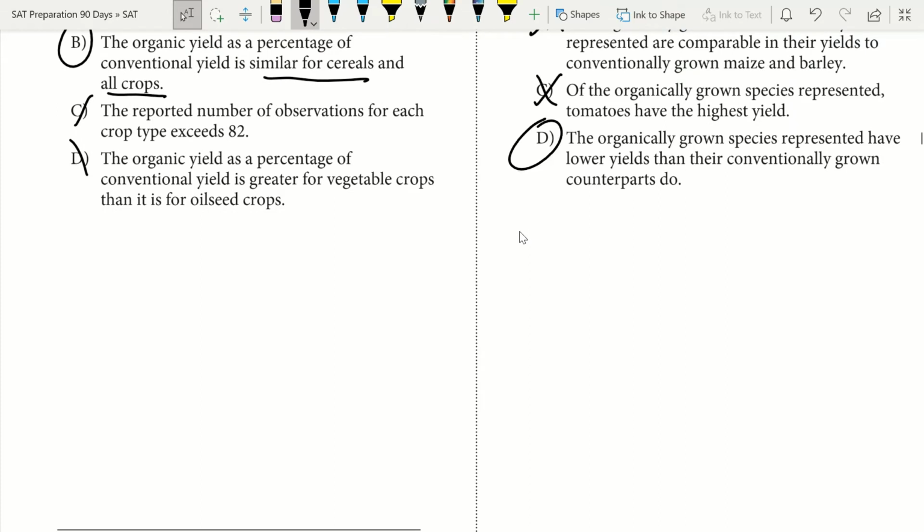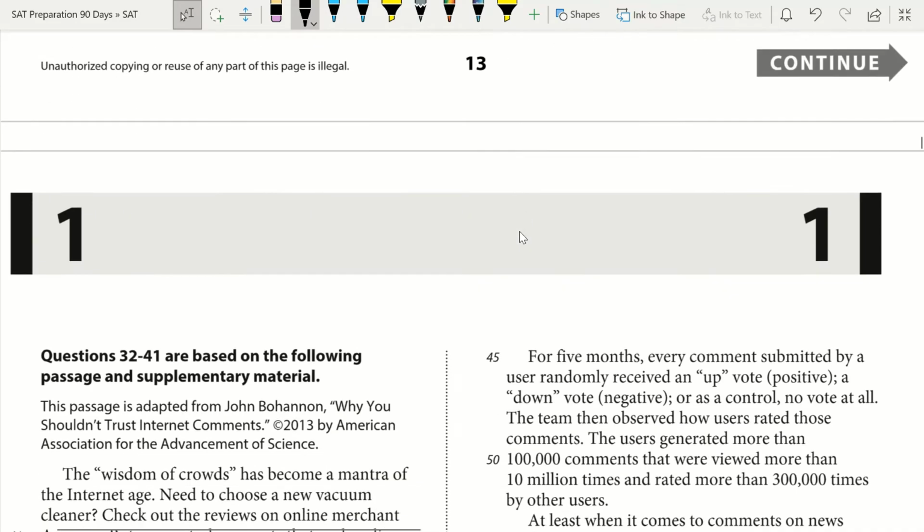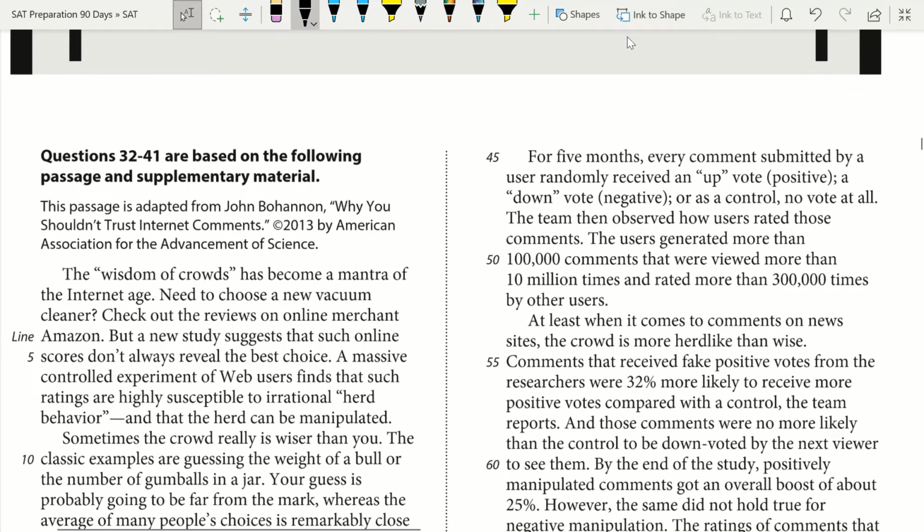that's correct anyways. The organically grown species represented have lower yields than their conventionally grown counterparts do. Yes, every single species up there has a lower yield than 100%, which means that the organically grown is yielding less than the conventionally grown. So that will take our answer for 31, and now we're on to passage 4.